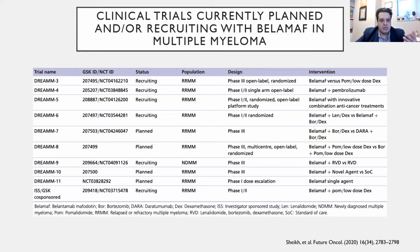What's the next stage? Well, this is a list of all the current trials that we're looking at, DREAM 3 through DREAM 11, and then so on. And as you can see on the right, these are combinations with a lot of the drugs that we know have activity. So combining BLENREP with drugs like pomalidomide. The DREAM 9 study is looking to add BLENREP initially as your first therapy. So a lot of people will get RVD as their first line. DREAM 9 is looking to add BLENREP to the RVD to see if we can make that even better.